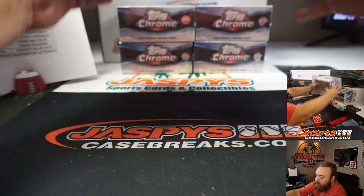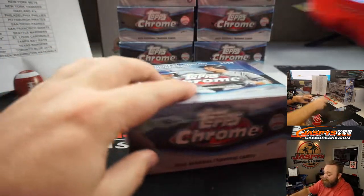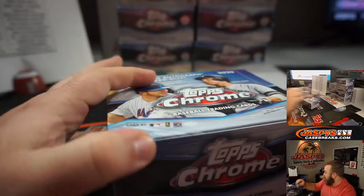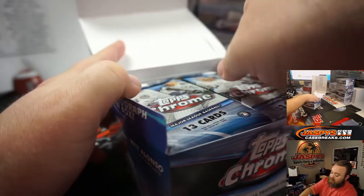Topps Chrome. If you guys have been hesitant on getting in on any breaks, buying your own personal boxes or anything like that, hopefully this break and the other ones we've done today will ease your minds and all your concerns, because this stuff is incredible.